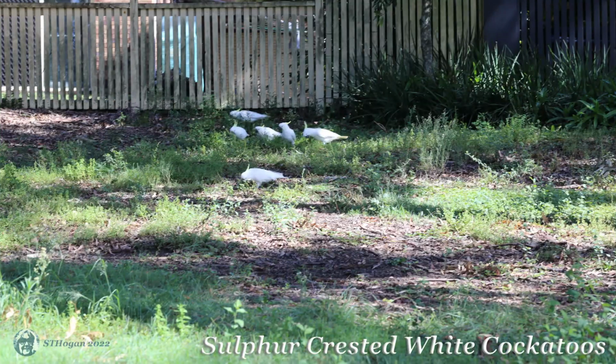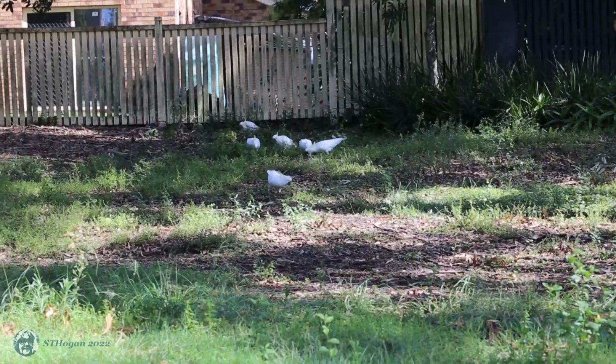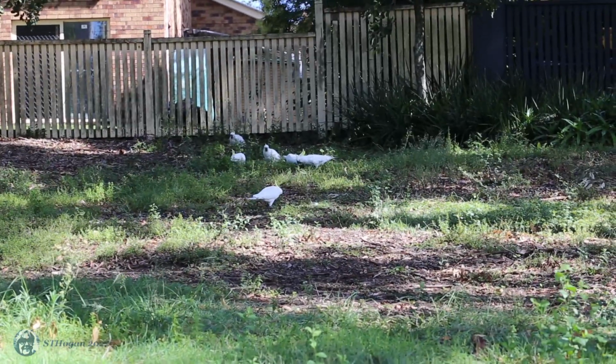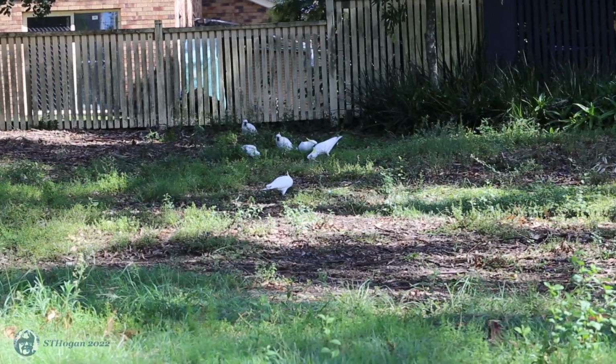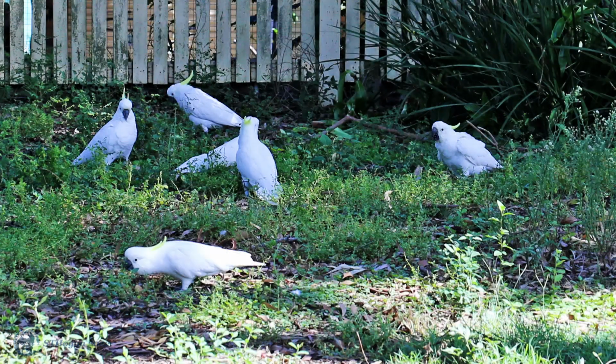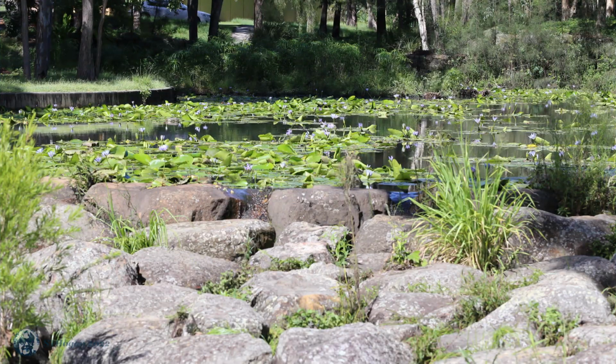Some white sulphur-crested cockatoos grazing on the ground. The cockatoos do that a lot. All varieties that I've seen around here anyway. While they're on the ground feeding like that, there's always a few high up in the trees looking out for danger and warning them if danger approaches.